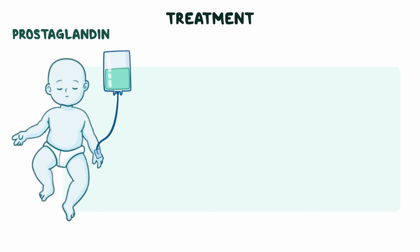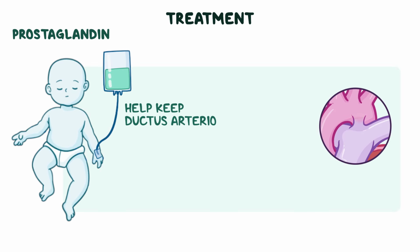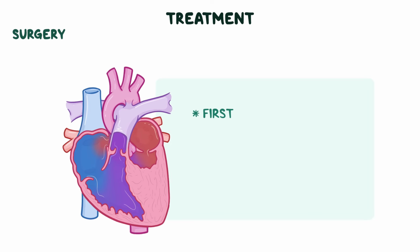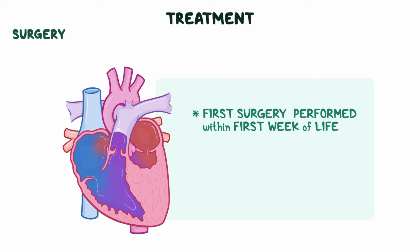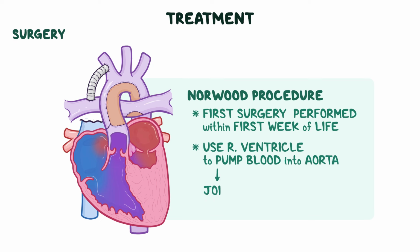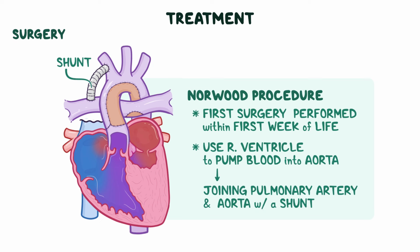For treatment, prostaglandin is often given to babies to help keep the ductus arteriosus open until a staged surgery can be performed to fix the heart defects. The first surgery is usually performed within the first week of life and is called the Norwood procedure. It aims to use the right ventricle to pump blood into the aorta by joining the pulmonary artery and the aorta with a shunt.